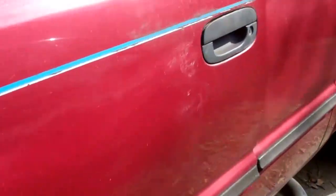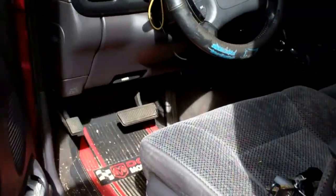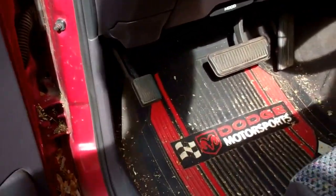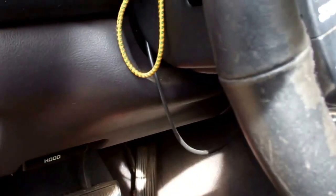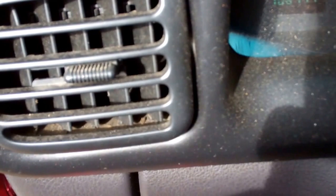So yeah, open up the inside. A little filthy, I haven't cleaned it. I got Dodge Motorsport rubber mats, and I'll pop the key in and show you the mileage, because it's real low mileage for its age. And there you go.